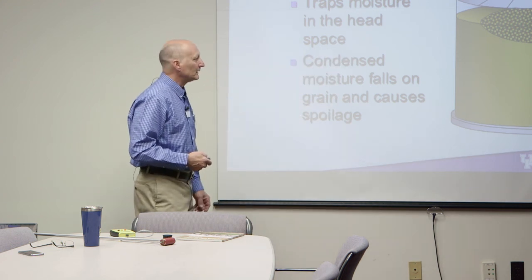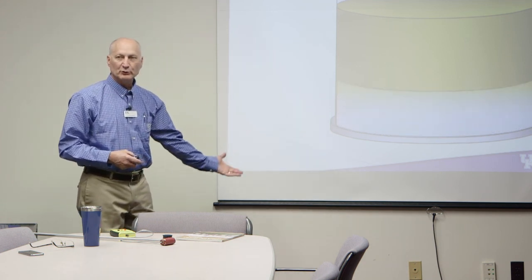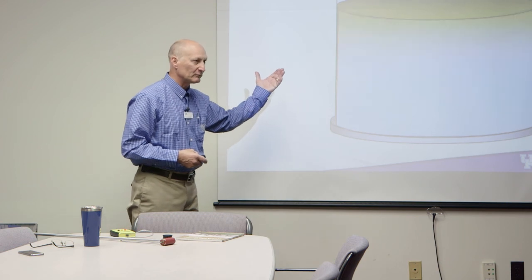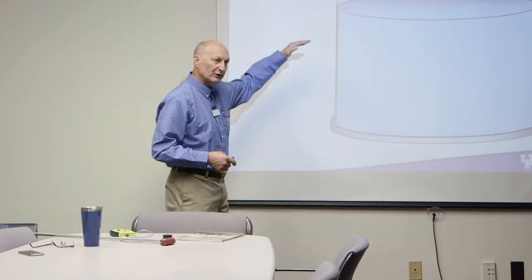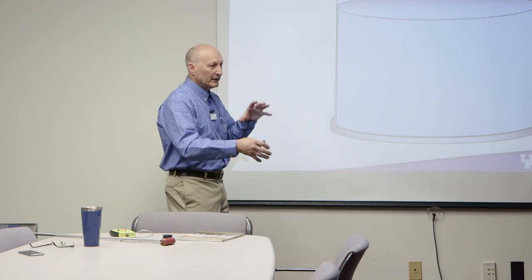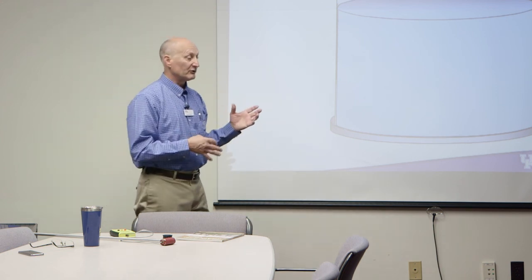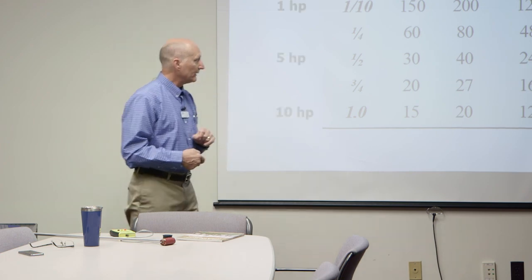Okay. So this next slide is an animation of how an aeration front moves through grain. If you're pushing air up through the bin, of course, like most systems run, you can also reverse it. You can pull air down through the grain. It would take roughly the same amount of time, depending on the ratio of the fan size or the horsepower on the fan and the size of the bin. Okay, we'll take a look at how you want to calculate that.